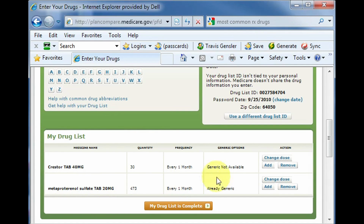Over here, you'll notice that it gives you information on if there's a generic available. Whether you are on the generic or not may be a difference in cost, but you always want to verify that information with your doctor if that's a possibility for you. This one says for the Crestor there is no generic available, so you do have to have the brand name for that version. And it lets us know that the second one we picked here, it's already a generic, so we don't have to worry about that.